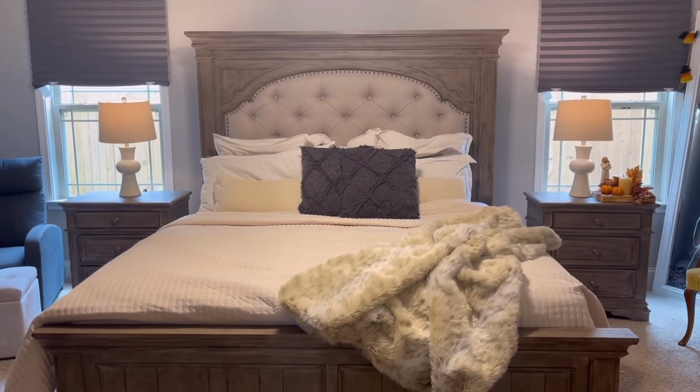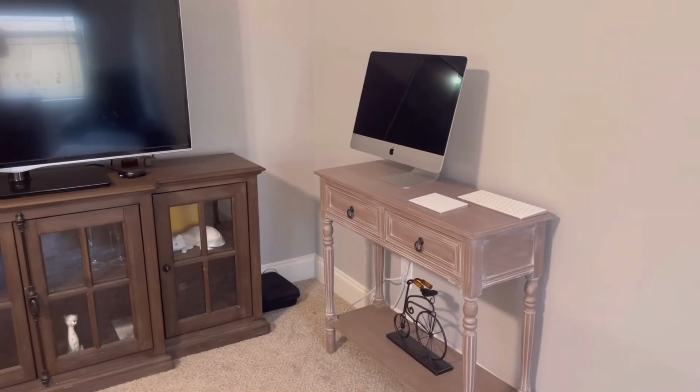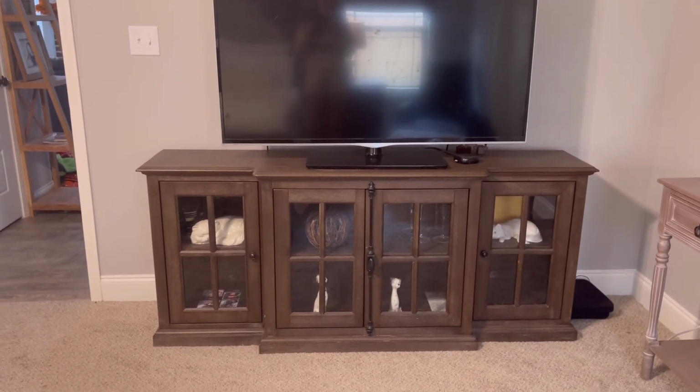All right, friends, we've come to the end of the video. This is my bedroom. I have not fully decorated it yet. I will be doing another October home tour in this room because I have got some Halloween goodies I think that you guys will like.